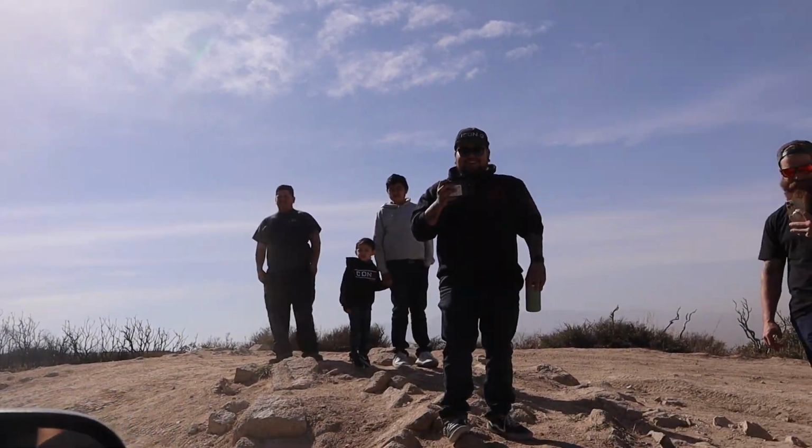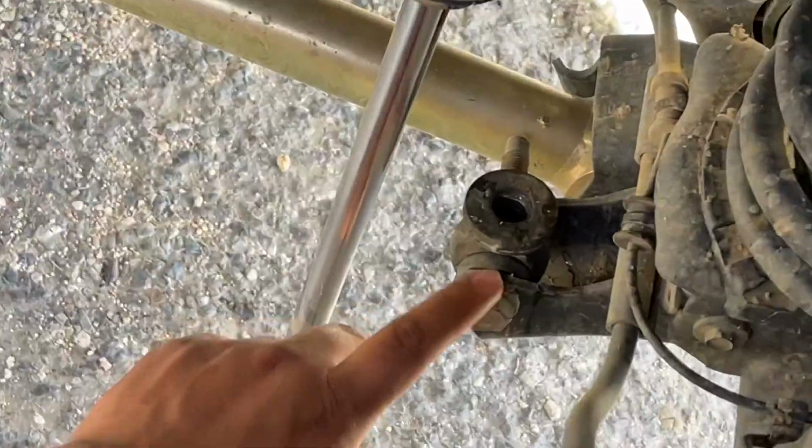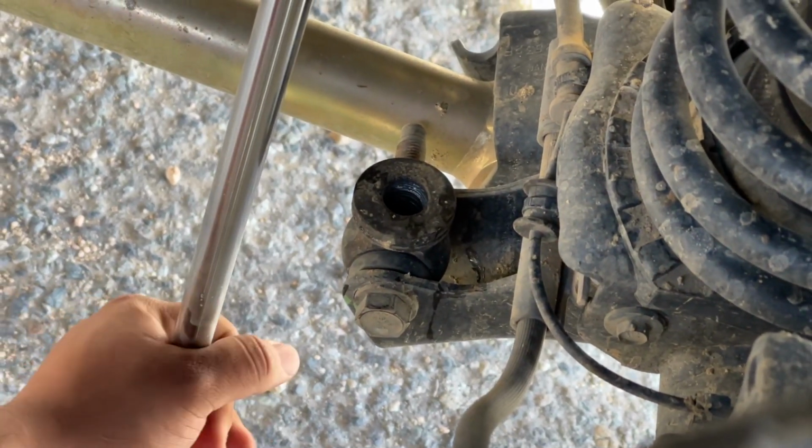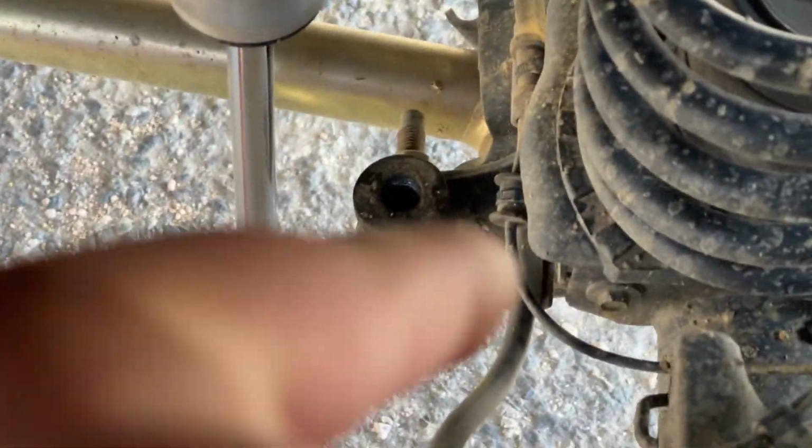Hey, I need some new seats. Well, we found some damage. Take that off. The threads came out. Hopefully the threads on the middle piece aren't messed up. I mean the bottom piece aren't messed up. No, they're not too bad.